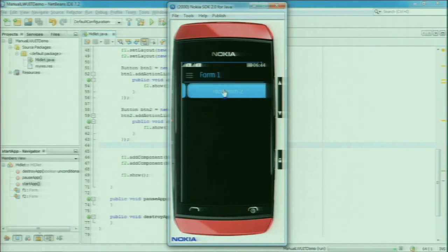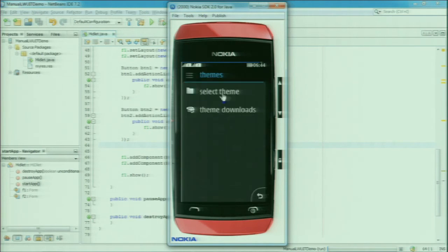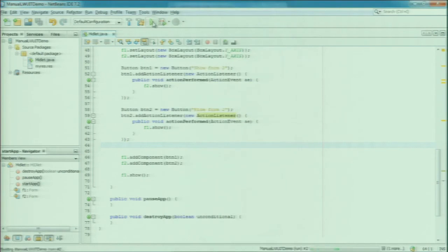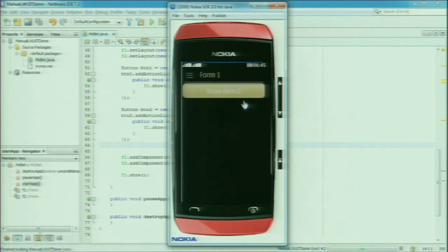With just a few lines of code, you can add to your standard MIDP platform transitions, and you can add a totally customizable look and feel, because one of the strong features is the re-skinning or re-theming of the entire platform. And with the Series 40 optimized version of LWUIT, you will get automatic picking up of the platform theme that will be in your custom LWUIT application.